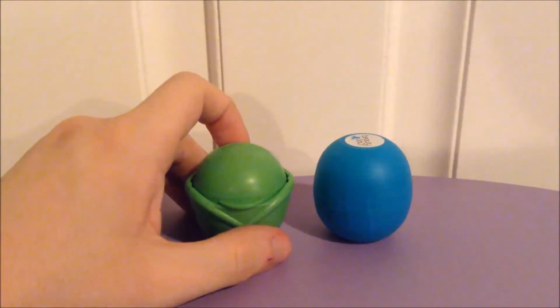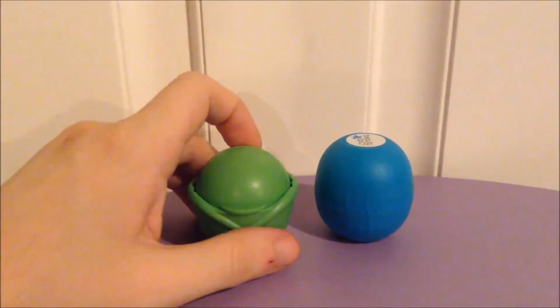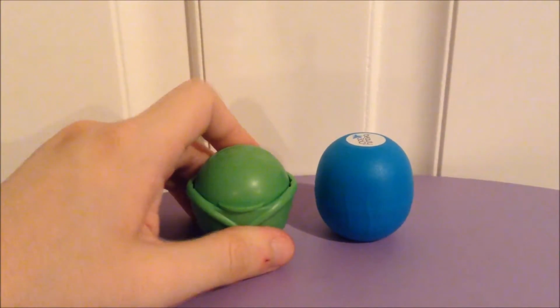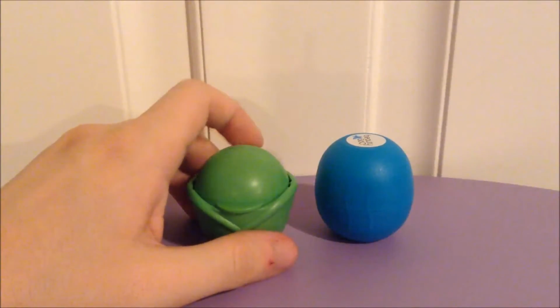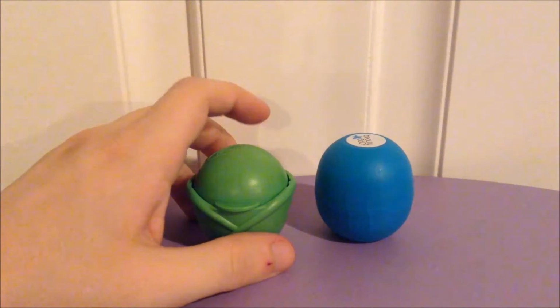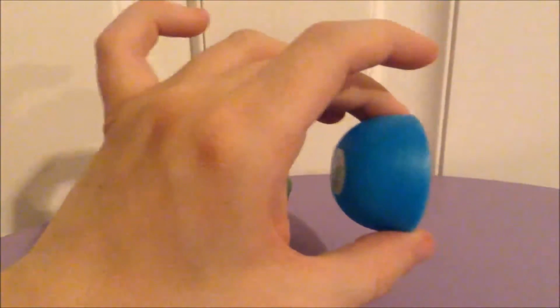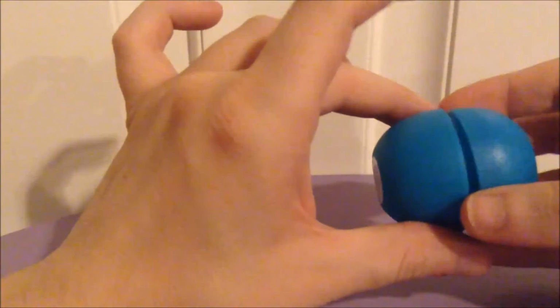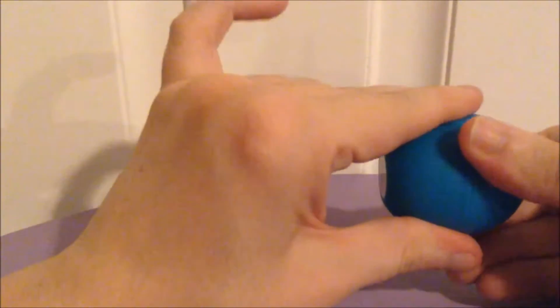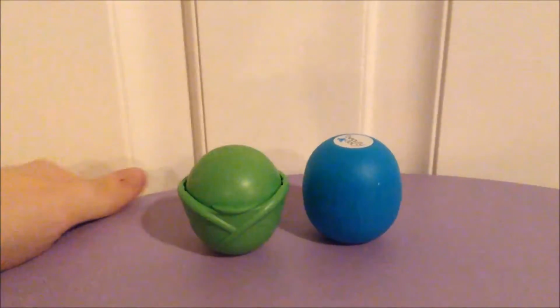Now, scent-wise, they're actually more similar than I remembered them being. This one basically smells like sunscreen, but you can also smell cocoa butter in it, which I suppose is a component of sunscreen, so I don't know what I'm talking about. Whereas this one smells very, very strongly of kind of artificial coconut and just sweetness. It almost smells like a scented doll or something from my childhood.